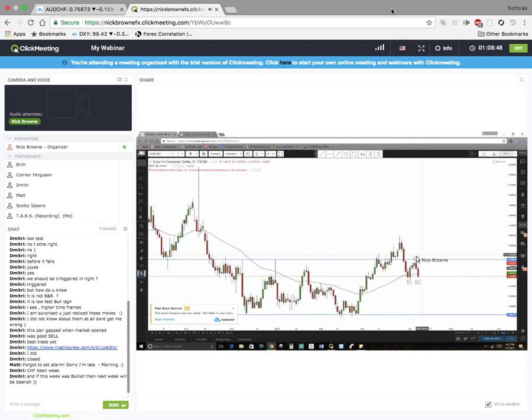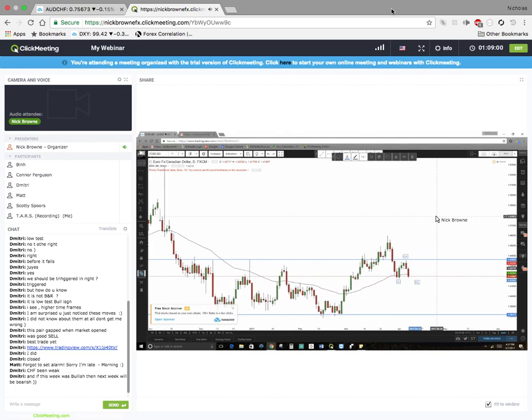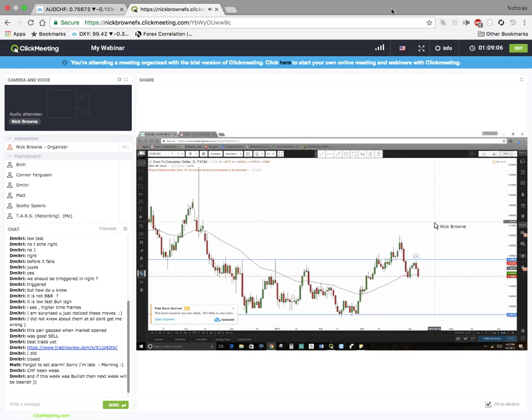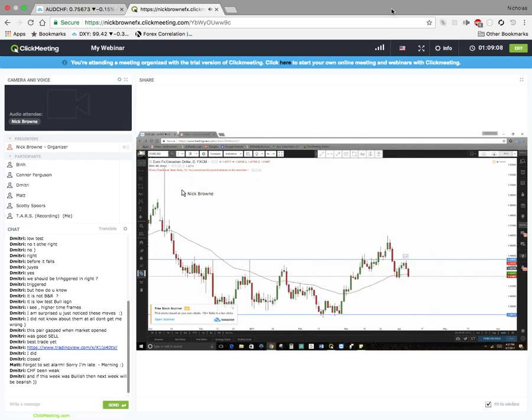We have a confirmed lower high here now. We don't have the lower low yet, but this is some pretty heavy momentum, and it's closed below the daily, which is a pretty good sign that the momentum will continue. Let's do the 4-hour here.